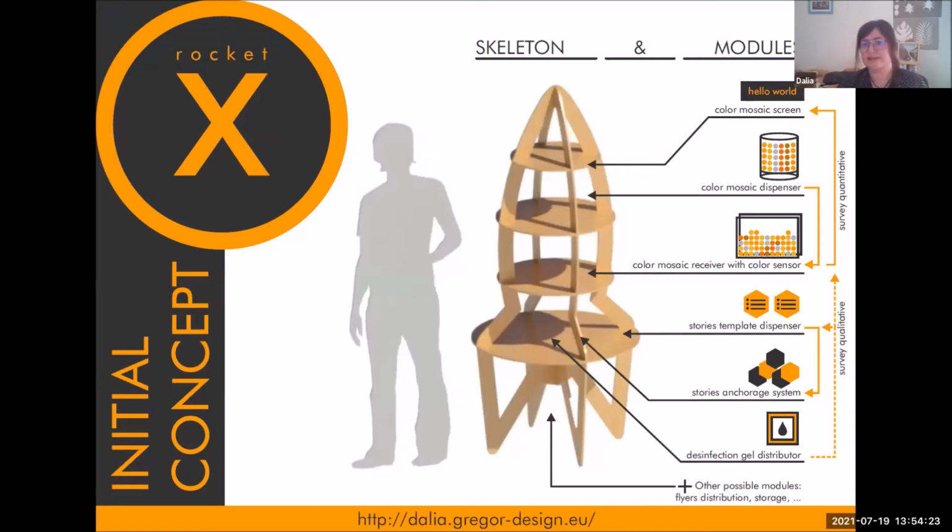So here you can see the first sketches of the functionality of the object and its modules. Regarding the modules, it took quite a long reflection on what and how we wished to capture the emotions and stories. There were many options on the table, for example, just to capture the emotions, stories, secrets, the losses and gains, or create surveys, or maybe write a letter to each other through the object. So in the end, we decided to collect the experience and sentiments in two ways. One more quantitative to create a color mosaic, and one more qualitative that would explore them further.